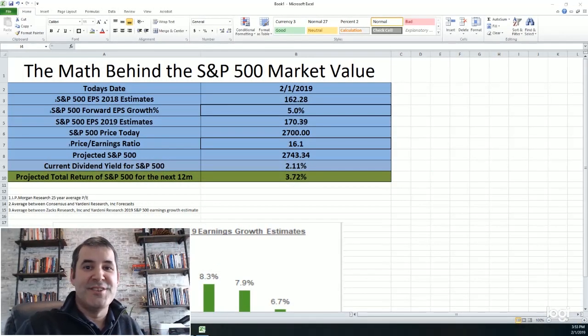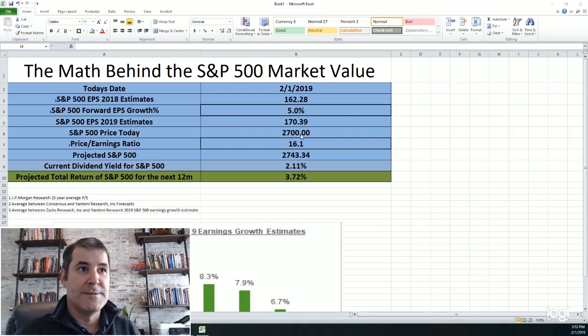Okay, so I call this the math behind the market, and it's for the S&P 500. And so let me just do a quick explanation of what you're looking at here. First, you've got today's date. The market's just closing now, so I put in a value of 2,700. And so it's the first day of February.